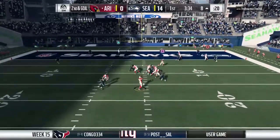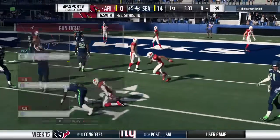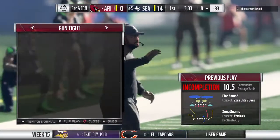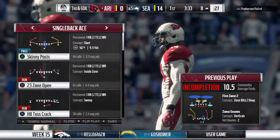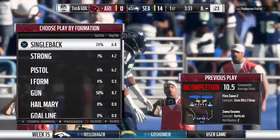A shotgun snap for Smith. And incomplete there. A nice hit. Jars the ball free and brings up third down. That's very well timed there defensively, because it's not a bad throw, but the collision came at the exact time he was reaching to bring in the football. Really, really well done. Decent offense, just better defense. I think you're right.